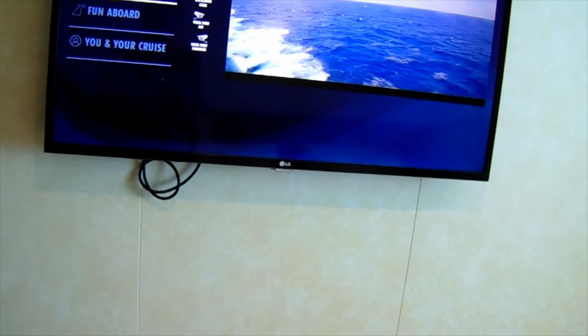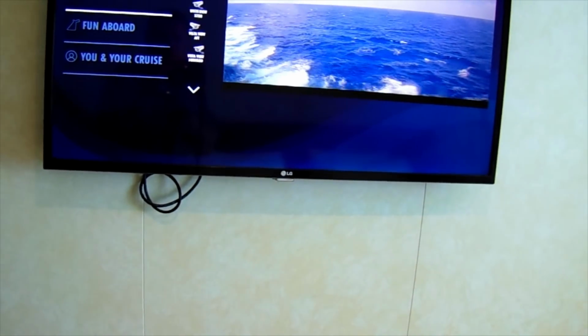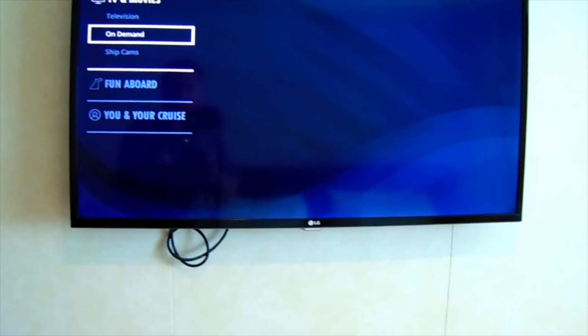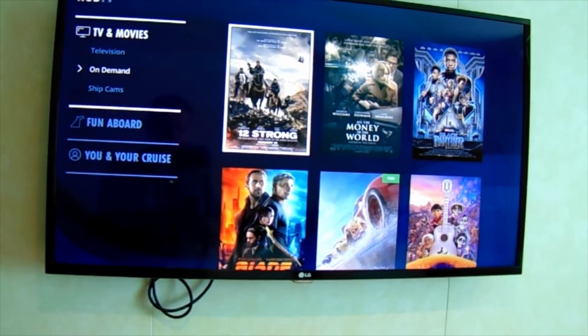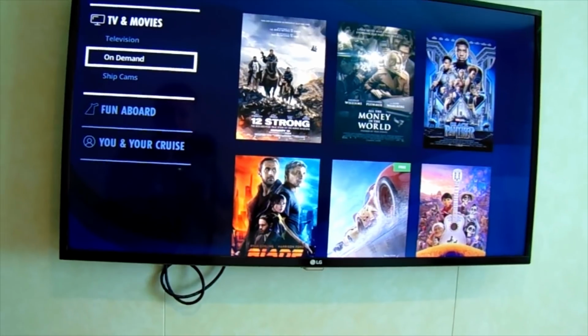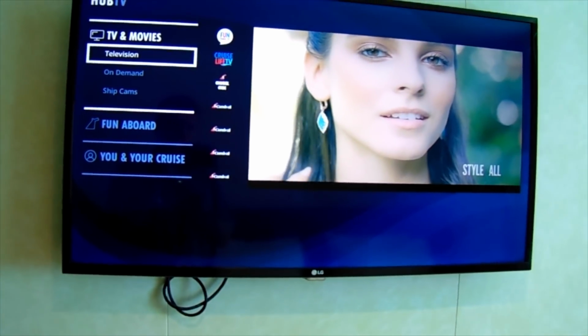If you go back over, you can go back up to TV and movies. And this also has the ship cams, so you can go through the different cameras throughout the ship. And then you have some on-demand movies. Be careful with these because I think the majority of them do cost. So you want to make sure that your kids aren't ordering movies and it ends up costing you a fortune. Then you have, of course, television. So, who's going to spend much time watching television? But if you do, you may want to.